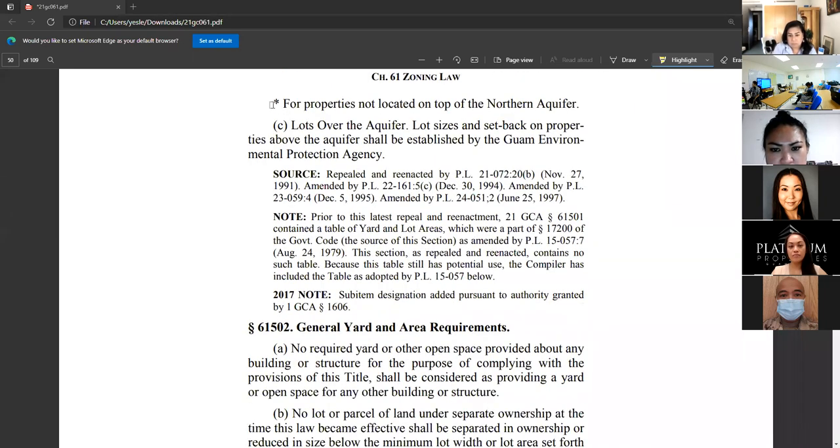You can see there is a mark telling you this is for properties not located on top of the North Aquifer. Letter C: lot over the aquifer. Lot sizes and setbacks on properties above the aquifer shall be established by the Guam Environmental Protection Agency. So actually, who is the boss? I don't think land management is the boss, to be honest. If you are the developer, EPA will be the king to make the final decision. Most of the cases, land management will approve.